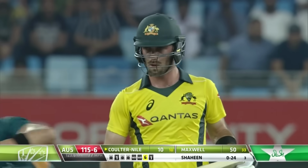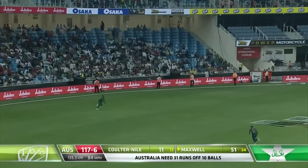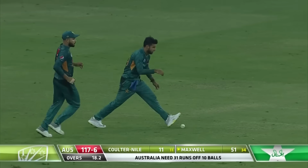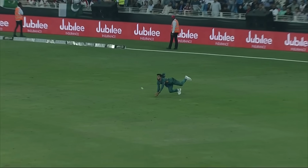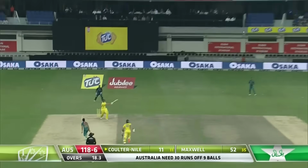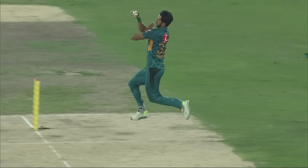50 from 33 balls has given a bit of lift and hope. Makes room, slashes it. Oh, that's a very good try. I think it's Shadab diving full length. Going for the shorter length, so Maxwell can't hit the ball down the ground. Shadab, oh, what a great effort. Slow ball, gets the treatment. That's gone. Colin Ingram could pick his spot.